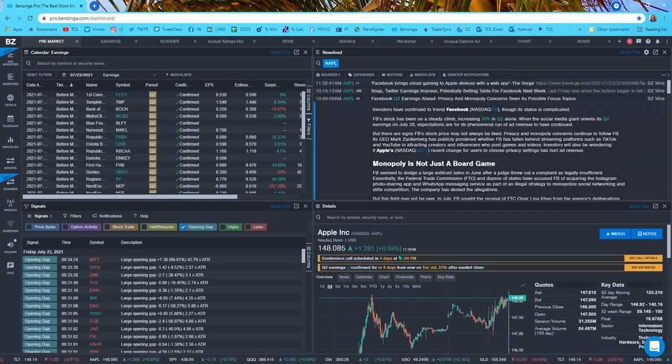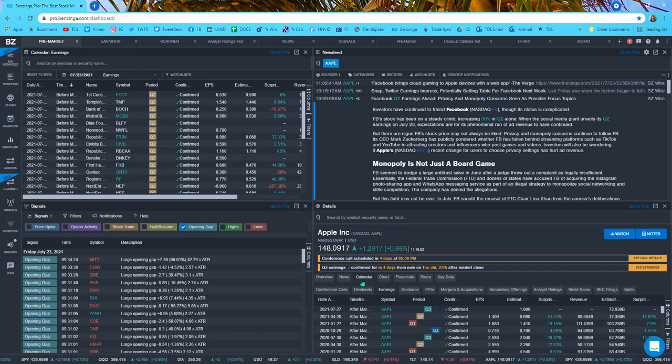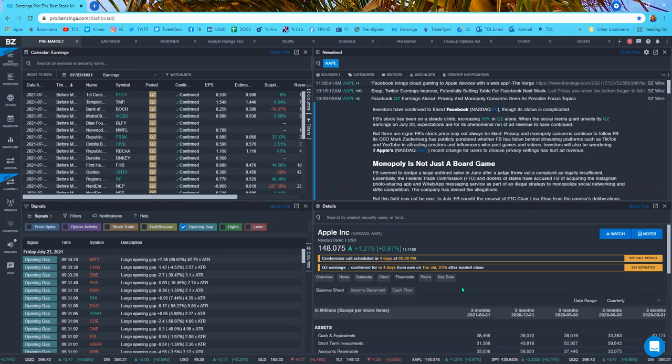The other window that you have here is a really small chart, just in case you want a quick view, for example, of smaller time frames. But we're going to talk about this in another screen. And here you have, again, news. You have a calendar here as well. For example, it's going to give you all the earnings, right? Q1, Q2, Q3, et cetera. It gives you financial data.